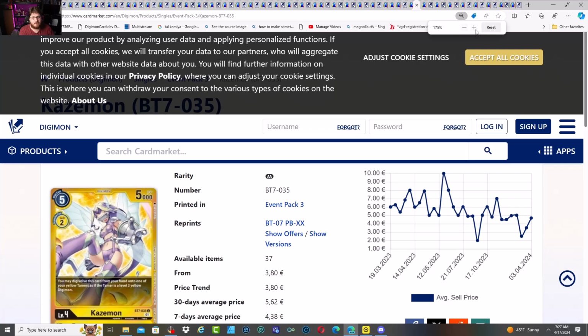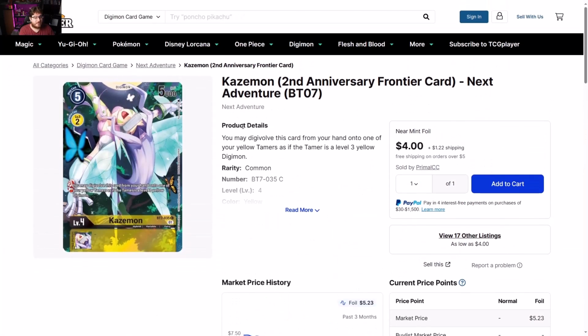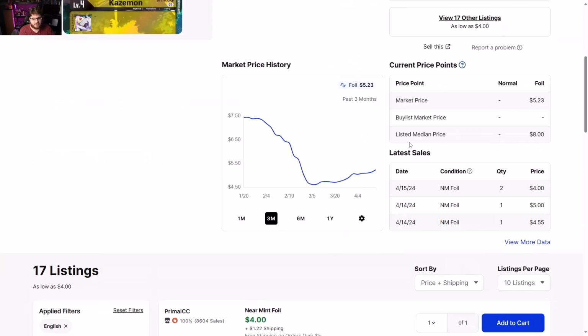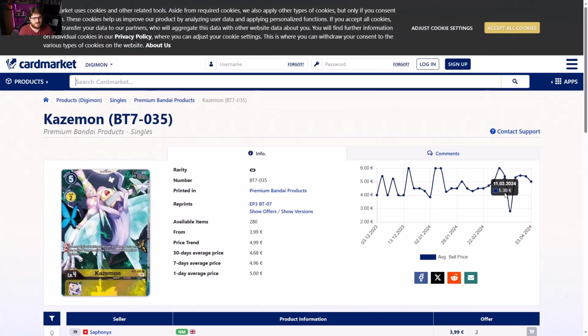Let me reset that. Sure. There has been sales on this. People are probably classifying this as the max rarity. Be expecting this to go up a little bit. 4 euros, 4 euros, 3 euros 27 cents. Europe side looking like 3 euros 99 cents, 4 euros 48 cents. Going down. You guys value it the other one. We don't value the event pack. You guys value the event pack more. I love it. I love it. That's interesting. We choose premium Bandai product. You guys choose the event.